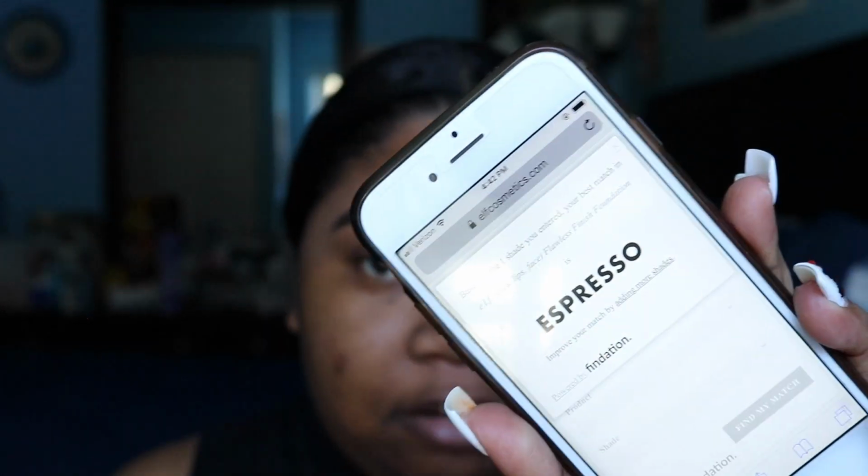So, all right. When I go on here, you can hit find my shade on the website. So I'm gonna do that on my phone. I go find my shade, I select the brand. So let's do NYX, the Can't Stop Won't Stop Full Coverage foundation. And like I said, I am the shade Cappuccino. So let's go on down here and find Shade 17 Cappuccino. Now, this is going to spit out what it thinks my shade is. All right, it's telling me my shade is espresso.